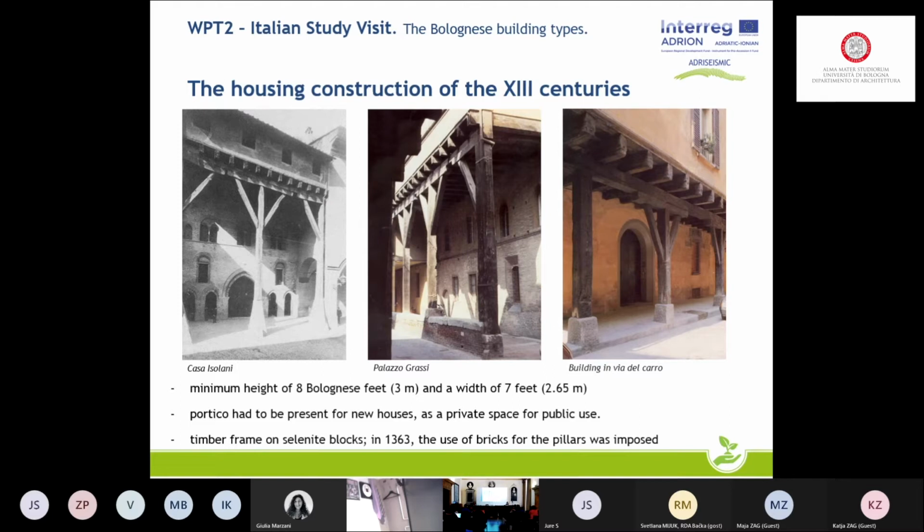The construction of porticos became mandatory in the Middle Ages in Bologna, because it was also regulated by the municipal statutes that made the portico a mandatory element in building construction, because it was very useful in climatic conditions, and it was used as an expansion of the shop area at the ground floor.